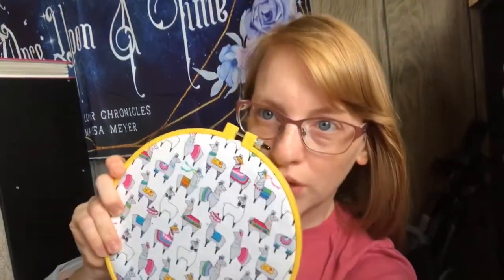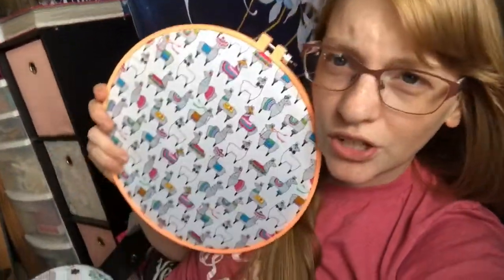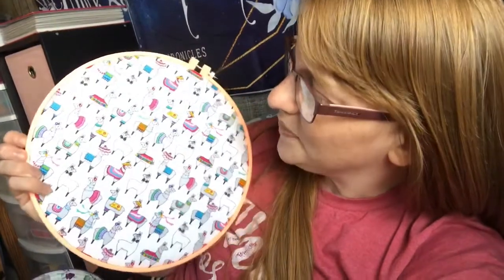Let's see. And then I got more llamas with the yellow. I think the different colors stand out. I did this one with the pink, which I think just stands out beautifully. And then I got sloths. Look at them. They're so stinking cute. I did this one with the purple because it just brings out the purple in the material. And then I love this color. You can't really tell, but it's like a neon coral color almost. It's really pretty, and it really goes with these llamas. I love the llama material.